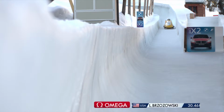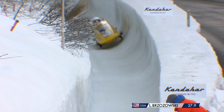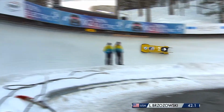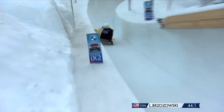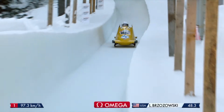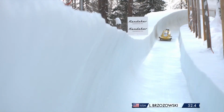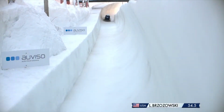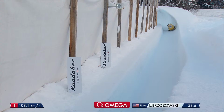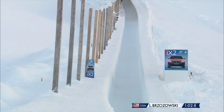Early start draw would normally be a great thing here in St. Moritz. It's not quite as ideal because she gets the frostiest track, but that does mean that the runners should grip well. Through Horseshoe, medium line, nice approach into Telephone and Shamrock. Smooth onto Devil's Dyke. Probably going to see higher speeds as the day progresses. 108.1 kilometers an hour, just over 62, 64 miles an hour.